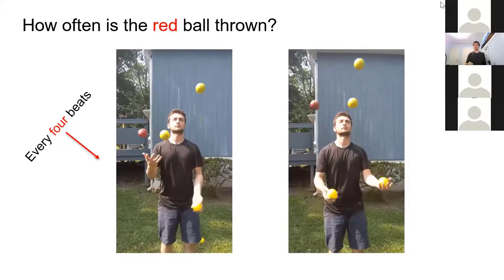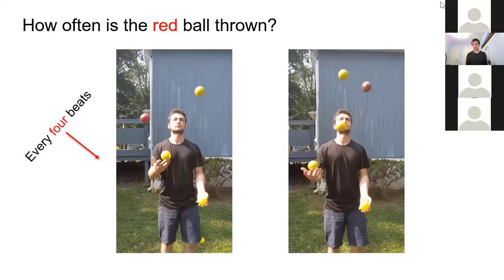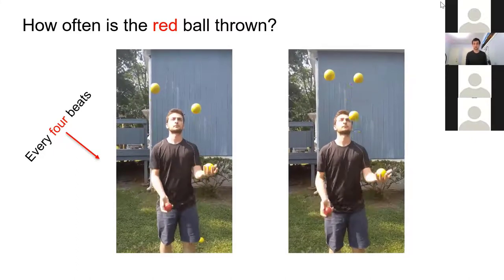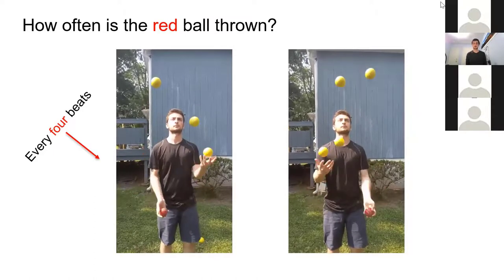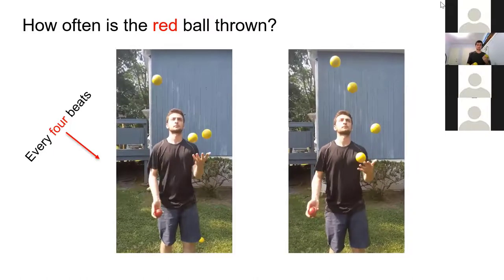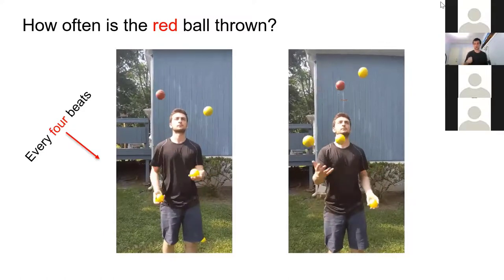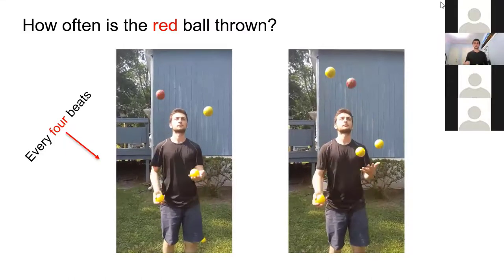Similarly, we can do the same thing for the five-ball cascade, and we better hope that every ball is thrown every five beats. So let's count again how often the red ball's thrown. I'll start counting once it reaches my right hand. 1, 2, 3, 4, 5, throw. So in the four-ball fountain, every ball is thrown every four beats, and in the five-ball cascade, every ball is thrown every five beats. And those numbers are obviously not a coincidence. And so we're going to start using the number of beats between throws to define various juggling patterns.